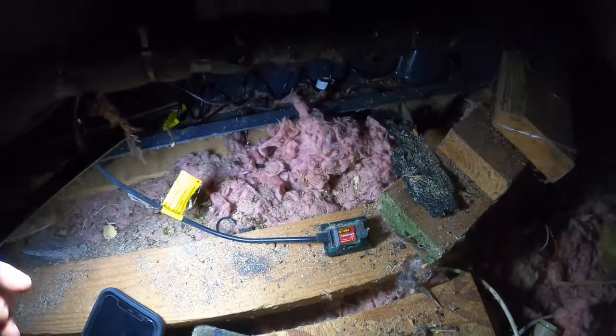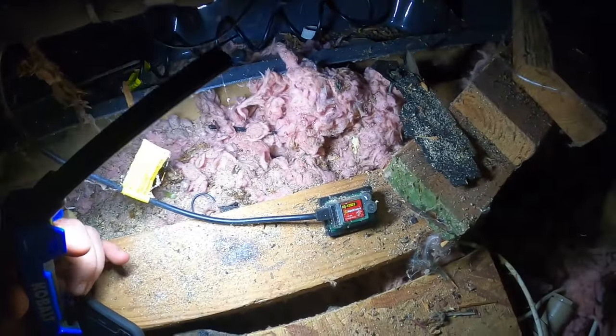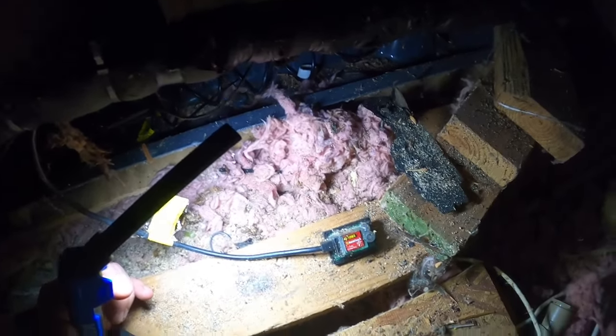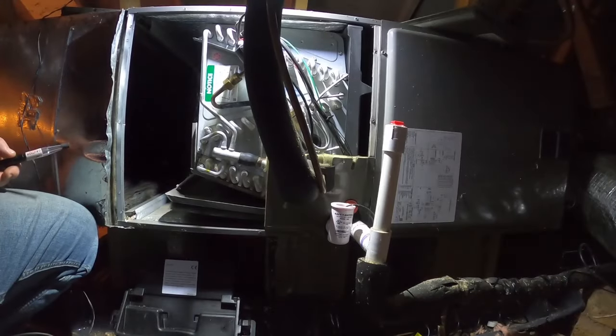Kind of a funny place to put a water switch. That's a little bit too late, don't you think? So we are doing a leak search.